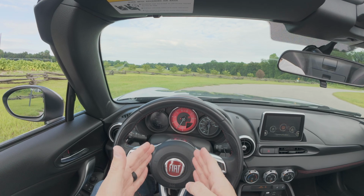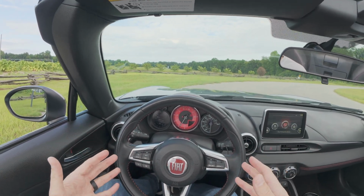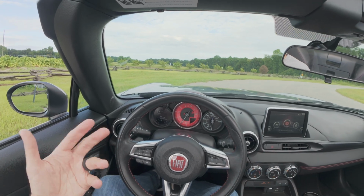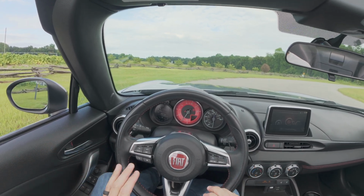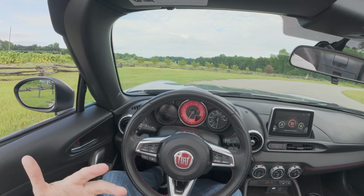Same thing with the emblem, they put a Fiat badge on it, which is fine. I don't care if people know this is a Fiat. It is a Fiat. There seems to be this weird thing online where a lot of people cover up the Fiat badge for whatever reason. I mean, this is a Fiat, why cover up the badge?